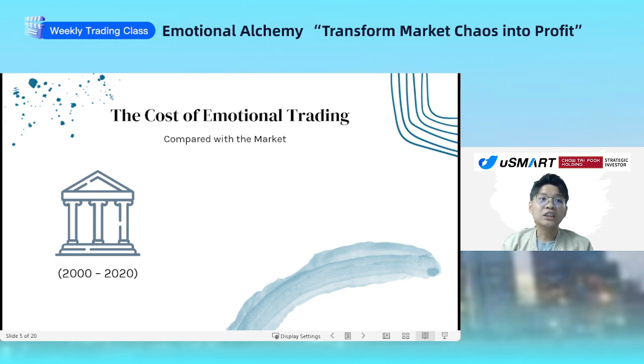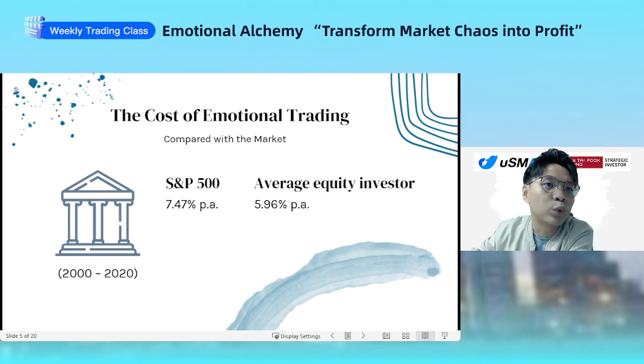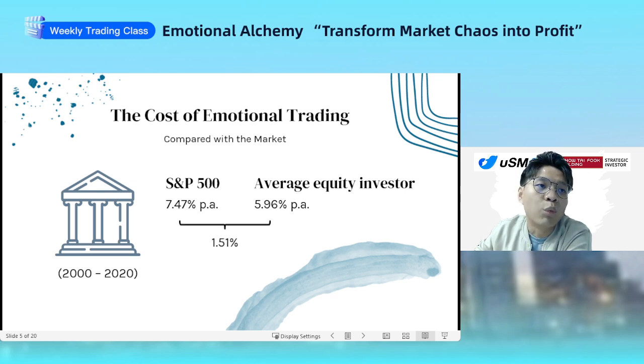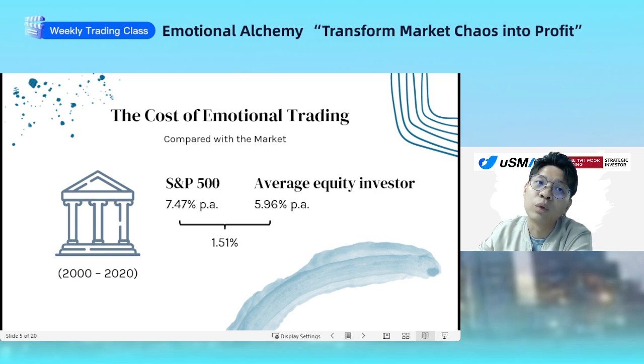And I will talk about the cost of emotional trading in comparison to the market performance. So the numbers don't lie. We can just believe in the numbers. Numbers are always right. The people will be wrong, but numbers are always right. Okay. So this is a study by Dalbar showing that in the past 20 years, while the S&P 500 has returned 7.47% per annum, the average equity investor has only earned about 5.96% per annum, and that is a 1.51% gap. And that gap is what we call the cost of emotional trading, because if you don't do anything else, you just put it into the S&P, you can earn even more than when you do all those entries and exits by yourself. And this is what we call the behavior gap, which is the 1.51%.